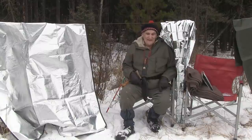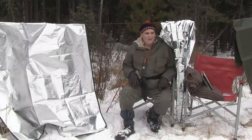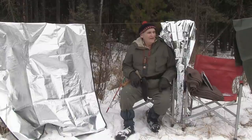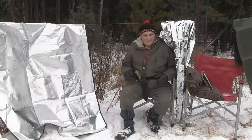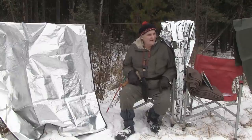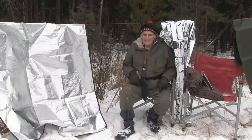And then when you see these people, they don't pay much attention, and you'll say, okay, tell me, what is a warming fire? They have no idea what you're talking about, because they haven't been trained on the issue. They don't realize there's cooking fires, warming fires, signal fires, drying fires, incinerating fires. They're all different. They're not all the same thing.